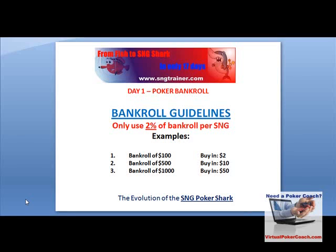I know it sounds a little bit extreme, but by following this, you'll find poker is an up and down roller coaster. You're going to go through some hot winning streaks, and you're going to go through some losing streaks. But if you have enough in your total bankroll, then you can handle those losing streaks, and it's not going to make you broke because you lost 10 sit and goes in a row and now you have no more money to continue on.